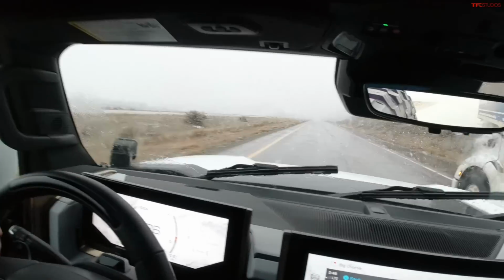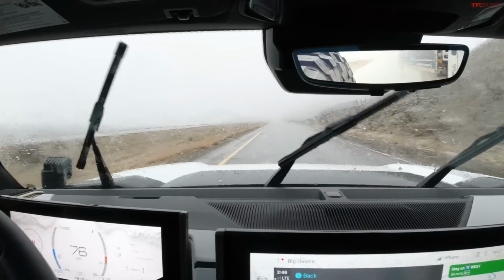All-wheel drive, air suspension, mud terrains. And it's just a really good road trip vehicle. This feels really confident. There's a truck hitting puddles, and the only thing I'm a little worried about is initially these Hummer EVs had a recall for the battery box.